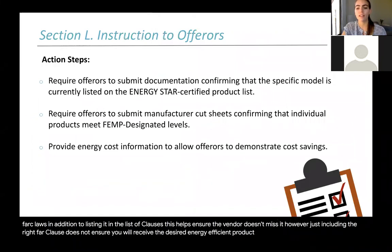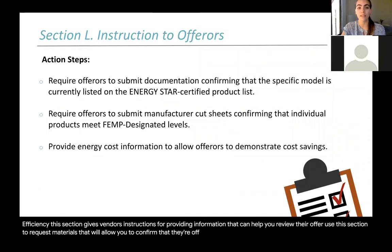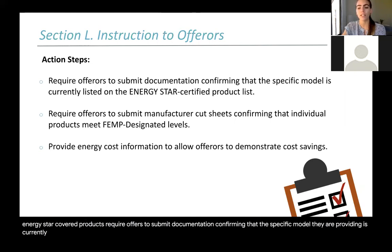Section L is another key place to emphasize energy efficiency. This section gives vendors instructions for providing information that can help you review their offer. Use this section to request materials that will allow you to confirm that their offer meets energy efficiency requirements. For example, with Energy Star covered products, require offerors to submit documentation confirming that the specific model they are providing is currently listed on the Energy Star certified product list.